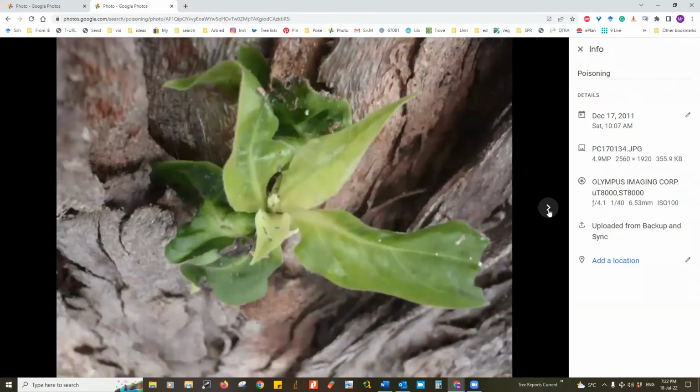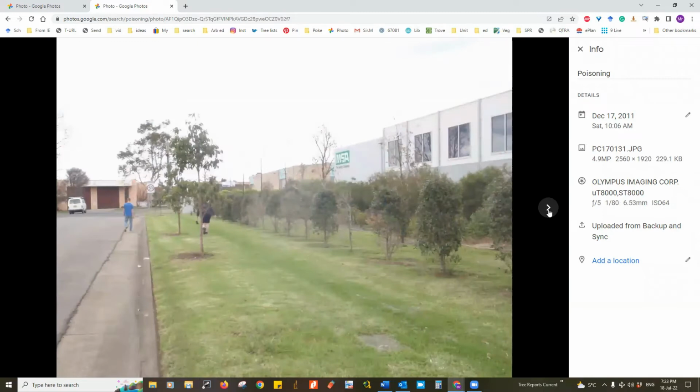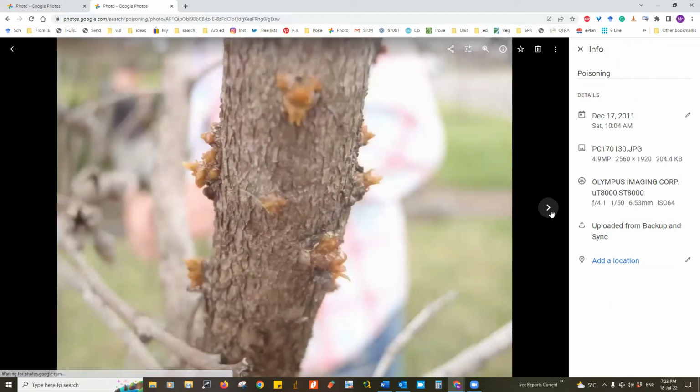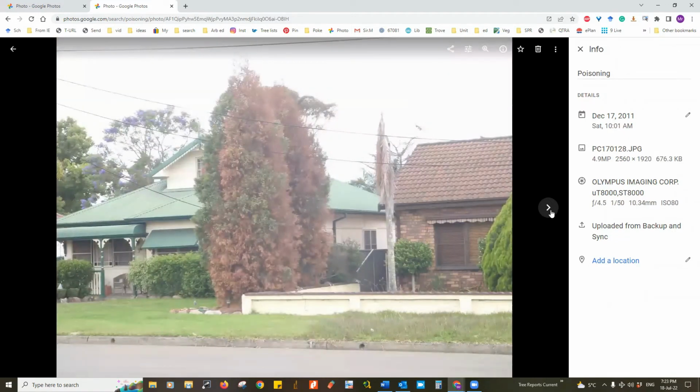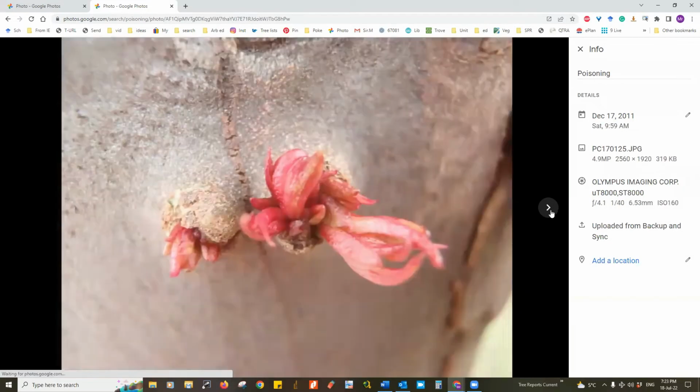And so you can see that pattern of decline. And we could narrow it down to when the poisoning occurred. We could narrow that down to a several week period because some deciduous trees were affected and some deciduous trees weren't. That allowed us to get a fairly narrow time frame.